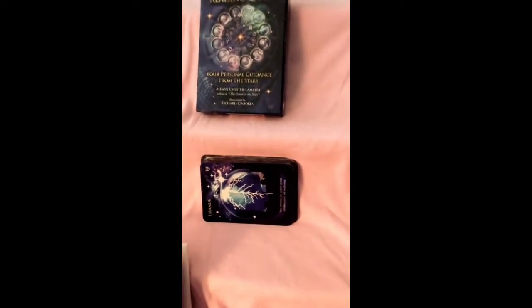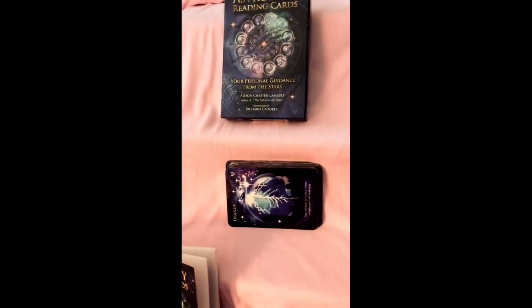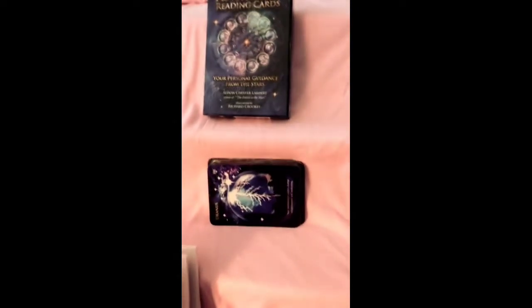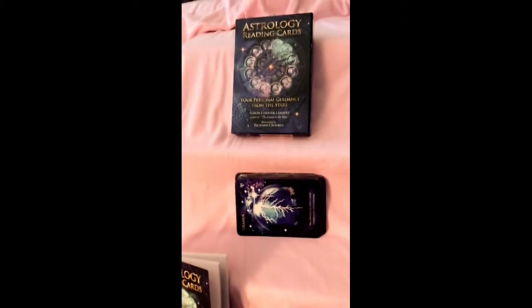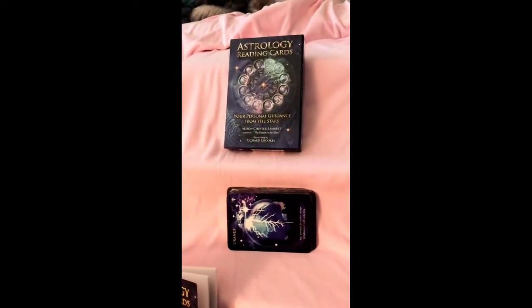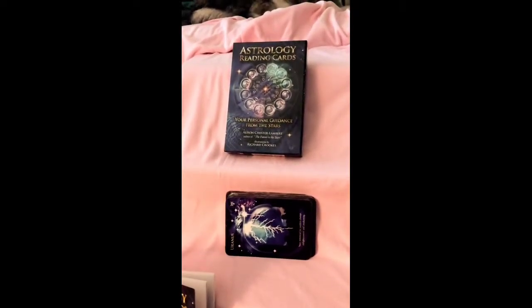Especially if I know somebody, I know who they are astrologically, I pull that card out. A lot of times I use that as their signifier, and then I'll draw around it. So that seems to help a lot of times as a focus point, and that's kind of cool too. So definitely, the colors are magnificent. The cards themselves are some of the most beautiful.